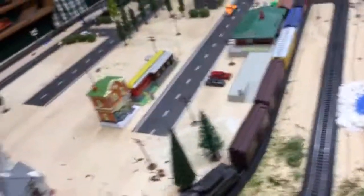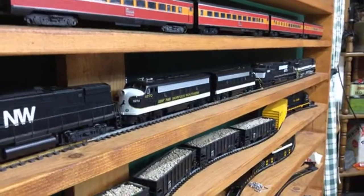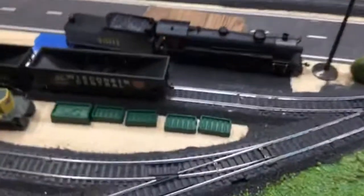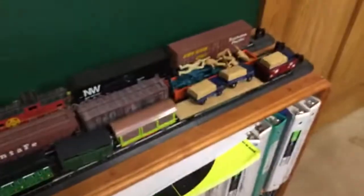I use a lot of, I have a decent amount of Bachmann products because that's a Bachmann Daylight. That's a Bachmann, what is it? Norfolk Southern F9A. Some more Bachmann stuff. That's Athearn. That's Athearn. That's Atlas. That's a Bachmann 4501. Yeah, I got a decent selection of stuff in here. And some of it, of course, it looks kind of messy.